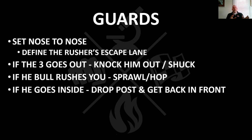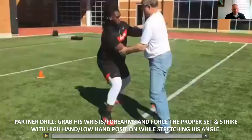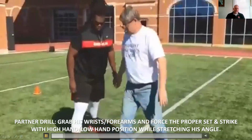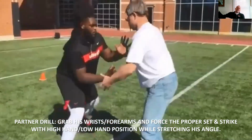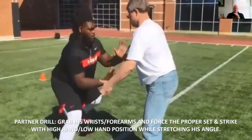And if he goes inside, we're going to drop our post and slide it and get back in front of him. And it's a simplistic way of looking at it, but it's kind of a way for me to give my guards a chance to have a plan and know what they're going to do. So like here are just some drills that I threw on there that Paul had shown me. And this is just a little feet and hands drill where we're working on getting into position where we can get nose to nose, and we're throwing 2 hands, boom, right?